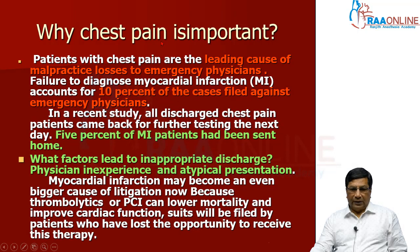Why chest pain is important is that it is the leading cause of malpractice losses to emergency physicians, because sometimes they do not go into the history properly, and depending upon investigations like the electrocardiogram or echocardiogram, they will miss a myocardial infarction. So it is said that 10% of myocardial infarctions are missed because the history is not taken properly. So 5% of MI patients are sent home.